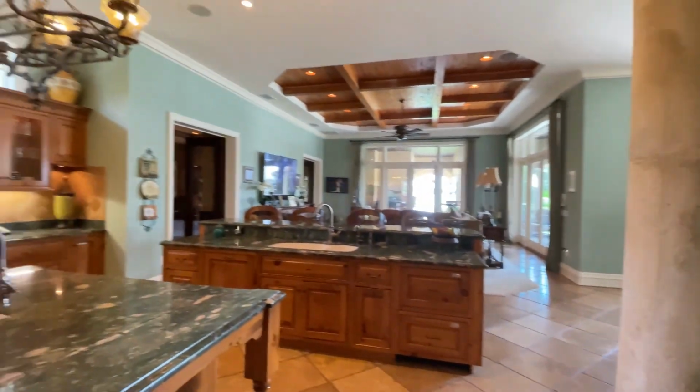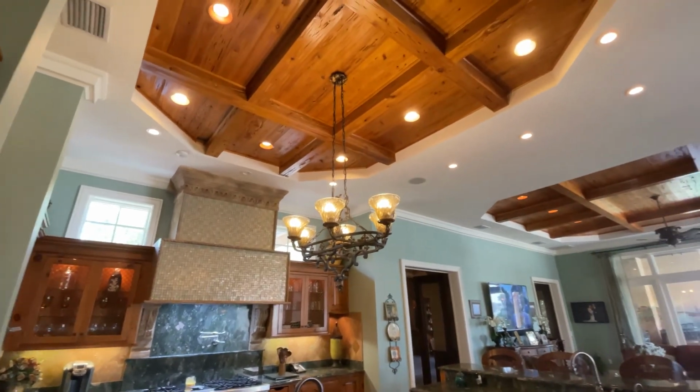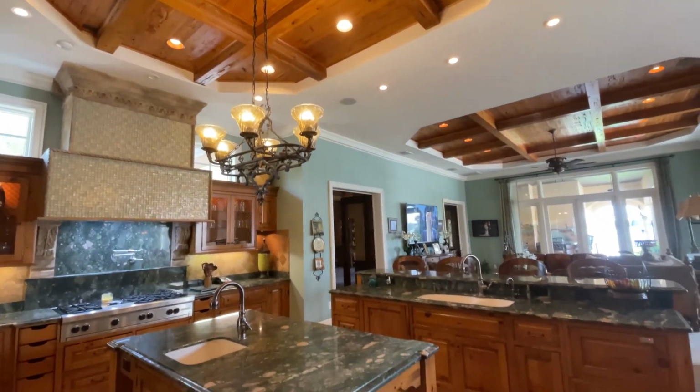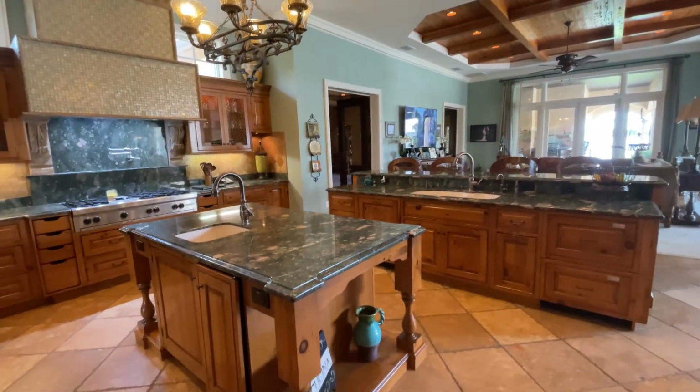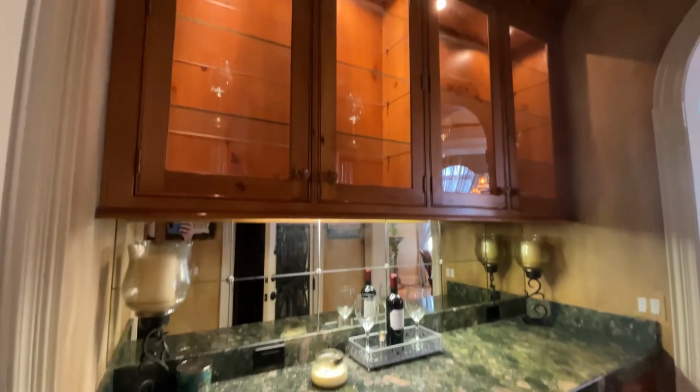Around the corner, there's another little surprise. I want to take you there, but first, soak in this kitchen. And I just noticed you actually have 2 sinks in the kitchen. How cool is that? All right, so to the right, we have another bar.